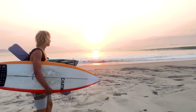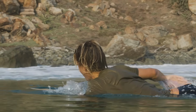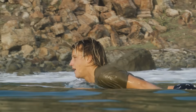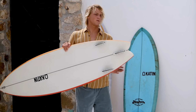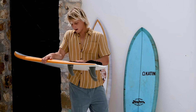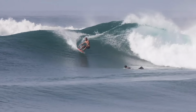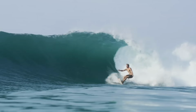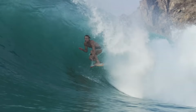It's a Tyler Warren thruster. I chose this one to ride in Mexico because I knew it was going to be a point break, a perfect, standard tubing point break. This board is super fast, a fishtail, more for smaller-ish waves. It's 5'11", 18 3/4 by 2 5/16, and it's just my perfect size. I was super stoked. Tyler gave it to me because it was a hair thin for him, so I was stoked to steal it off him.